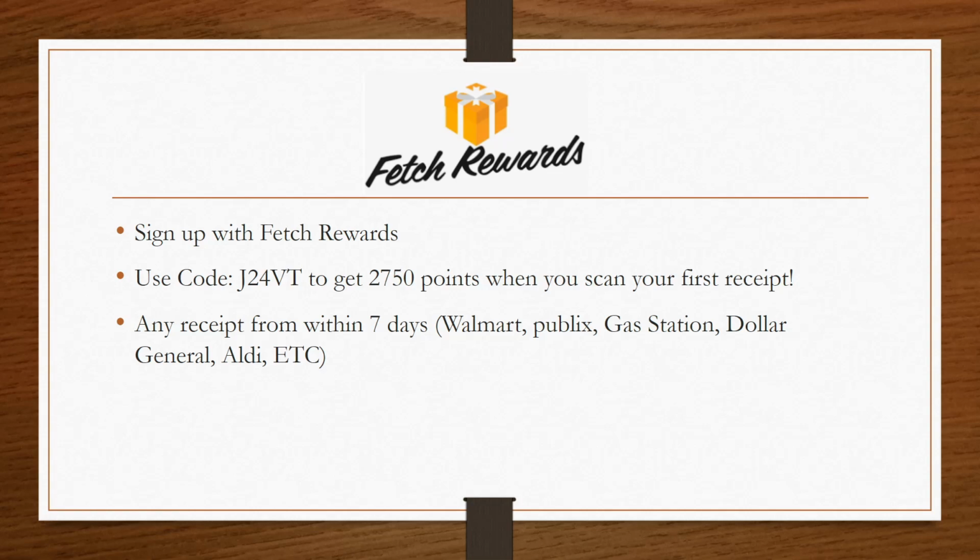Once you scan your first receipt, you'll get 2,750 points. Then when doing the deal that I'm going to showcase here next, you'll get an additional 1,000 points. So right there, you can cash it out and get a $3 gift card to wherever you want. It is a digital gift card, so just keep that in mind. It's not going to be a physical card.